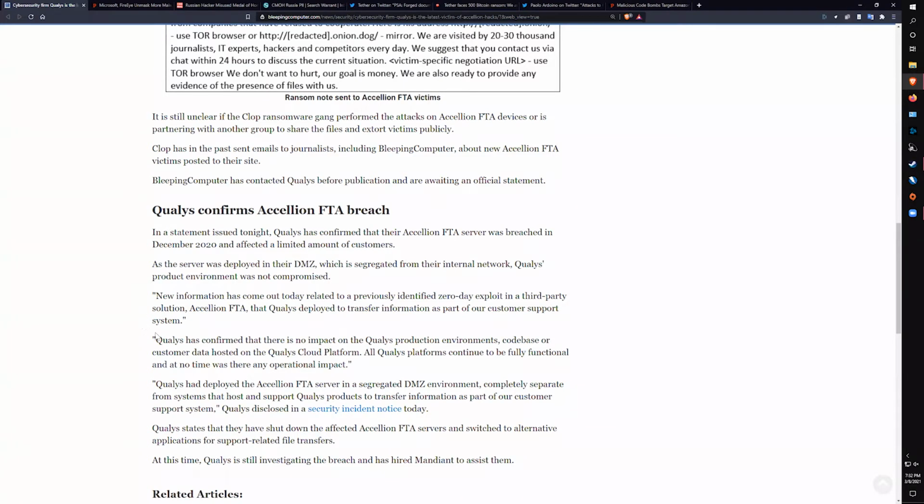Now, what Qualys is doing here is, they've confirmed there's no impact to their production environments, so nothing was actually encrypted. It didn't affect their code base, didn't affect their customers at all. They had their FTA server in a segregated DMZ environment, completely separate from systems that hosted and supported Qualys products, to transfer information as part of our customer support system.